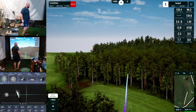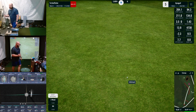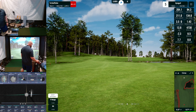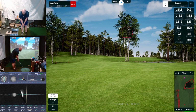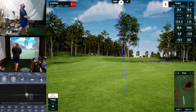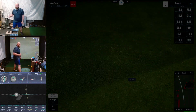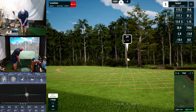Jeez. Is that what I gotta do? Some psychological nonsense. 108 yards. Over the tree and through the woods. Let's see here. Man, I did it again. Did I tow it? All right. Just gets frustrating. All right, 24 yards here.